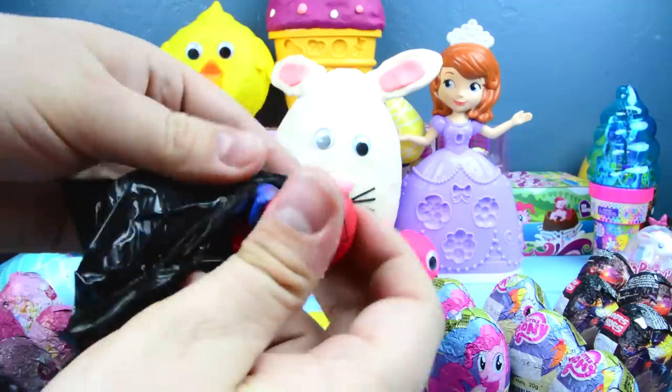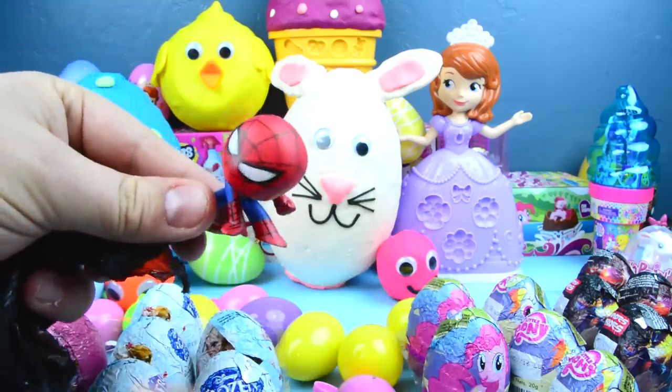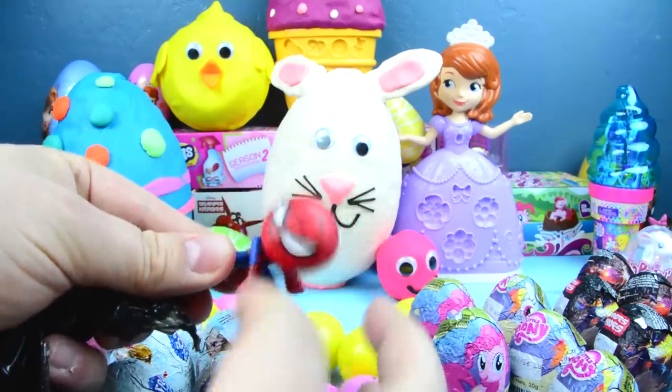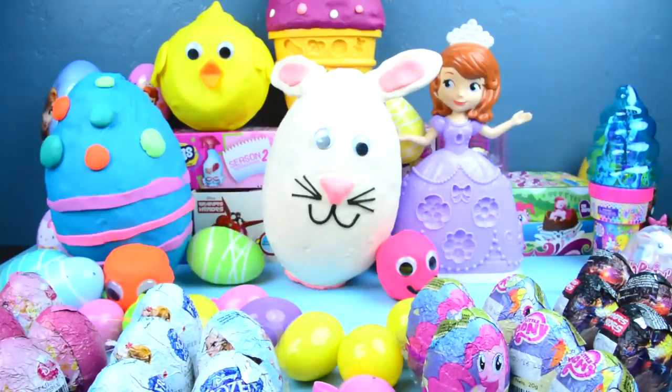We got Spider-Man. Whoa, that's cool. He's a 2/24. Oh, I love that bobblehead thing. That's amazing. Those are probably my new favorite little vinyl things. That's pretty cool. I love that. All right. Cool. Wow, that's neat.